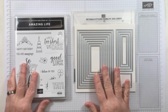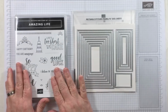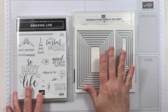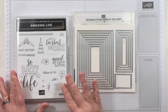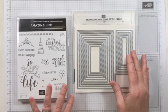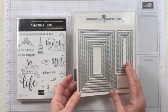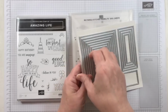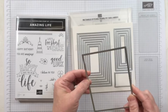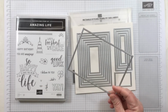And they do work in part of a bundle. The stamp set doesn't really look like it coordinates so much with what this particular product is, but it's sold together in a bundle. And I like the fact that these large sentiments will fit perfectly into the size that they've created. And if you can't tell, I'll take one off. These are double stitched. You guys remember the double stitched dies that we had with, was it Blended Seasons? These are double stitched as well.